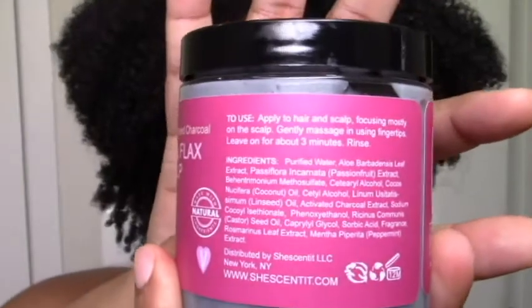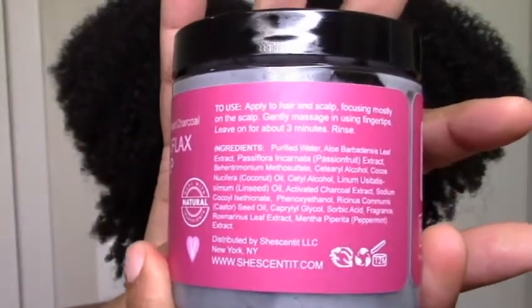It has the activated charcoal. It's a very, very smooth consistency, so it's not grainy at all, and it's not messy at all. I just love everything about it. We'll be purchasing for sure on Black Friday.